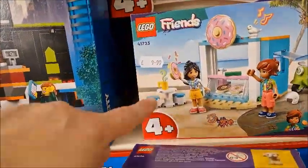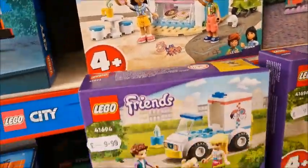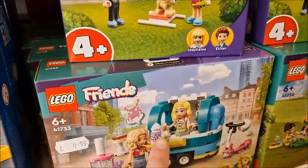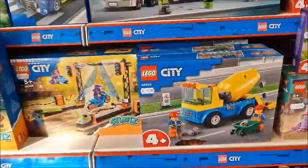Super, super cute. Oh, look. Little donut shop. Adorable. Oh, this is the one I really liked, actually. The little, I think this is the bubble tea one. And now we've got the city stuff.